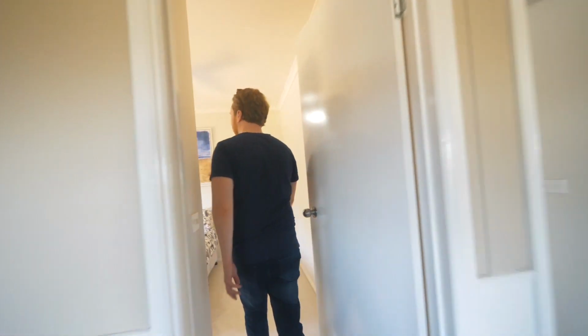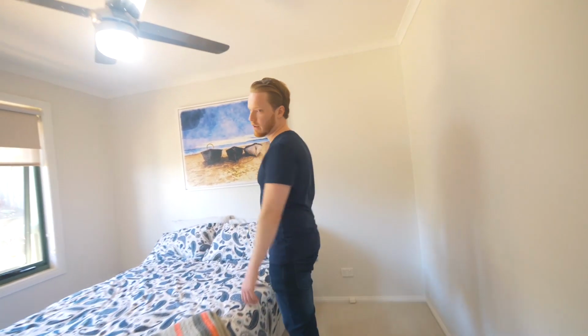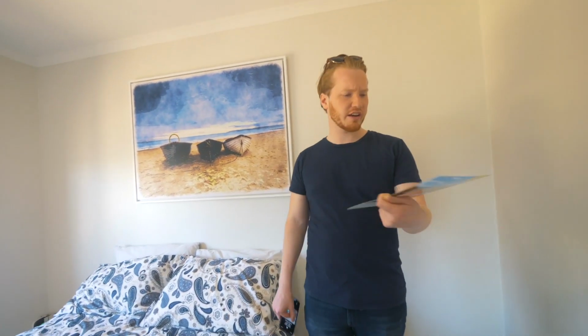Bedrooms. I would say this is, actually I don't need to guess, it's 3.2 by 3.7. I was going to say 3.3 by 3.3, so I'm out slightly, but not a bad size room.